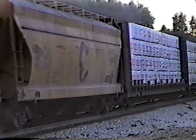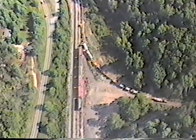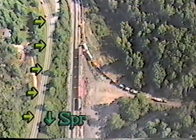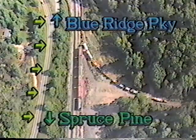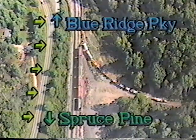This is Alta Pass. Essentially, we are very near the top of the world as far as Clinchfield was concerned, and this is the highest CSX elevation for hundreds of miles around. The Alta Pass Highway at left connects Spruce Pine with the Blue Ridge Parkway and a dirt road that splits the loops as it descends the other side.